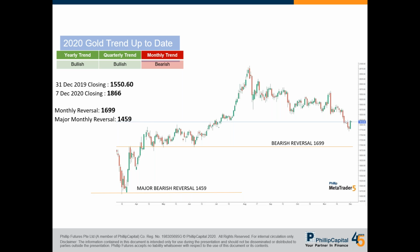And investors now appear to be less focused on the renewed surge of COVID-19 cases around the world, or new lockdowns in places like London, Hong Kong, Canada. But instead they are paying more attention to the likely approval of multiple COVID-19 vaccines in the coming weeks, as I mentioned to you earlier on.